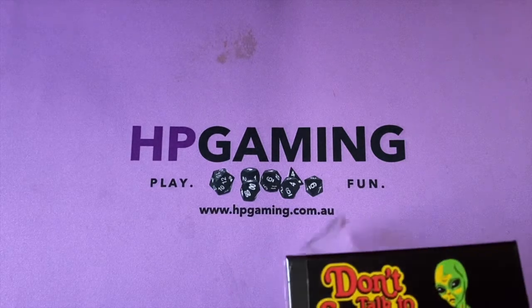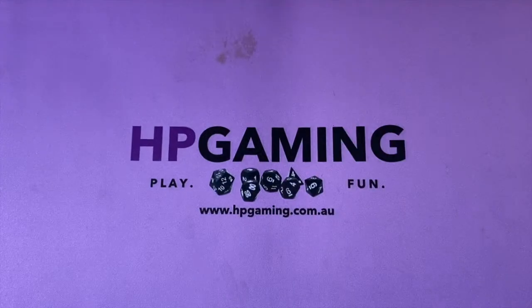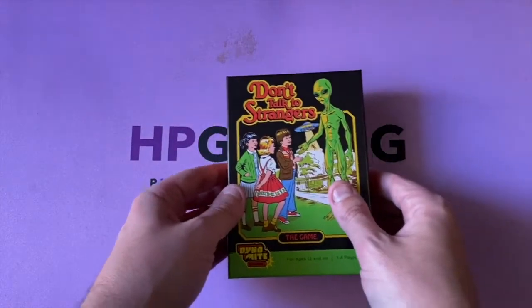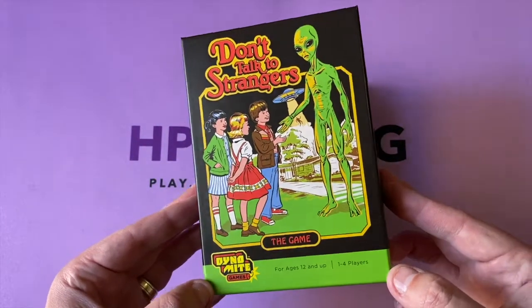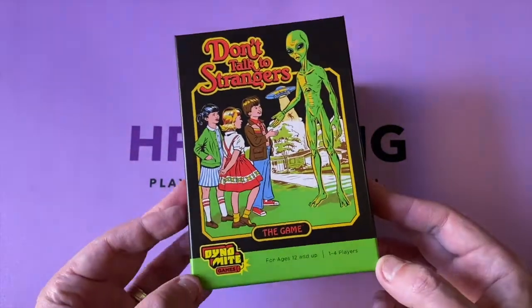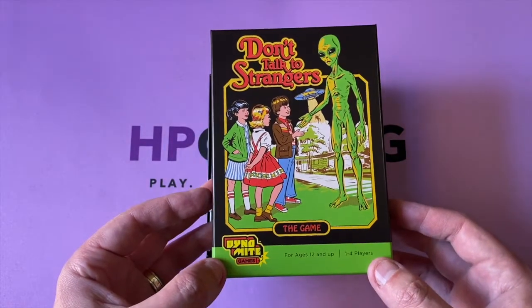And of course, all of these are in fact Kickstarter exclusives. The plastic, of course, does go on the floor. Let's see what's happening here. Now, this is a game about child abduction. As you can see, 1 to 4 players for ages 12 and up.